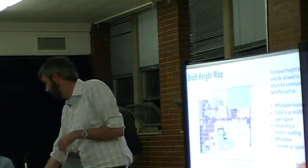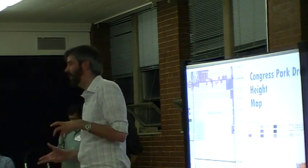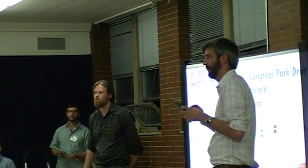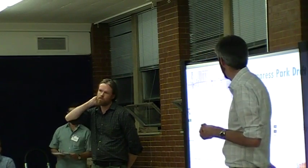So that's the idea for where we would allow additional height. And again, this is the policy document that would be looked to if one of these property owners came in and requested additional height through a rezoning. And then to get a rezoning, they still have to go through a public process, public hearings before planning board and city council, and it's ultimately city council that makes that decision.